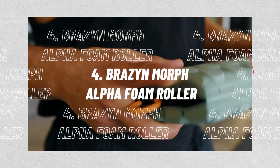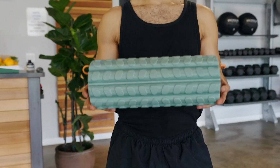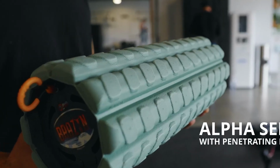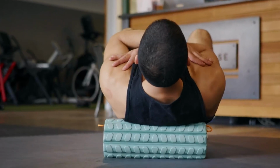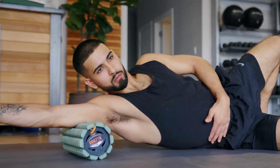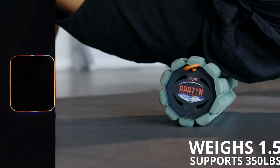Number 4. The Brazen Morph Alpha Foam Roller. The Brazen Morph Alpha Foam Roller solves the problem of awkward foam roller storage. You'll adore its clever and practical design, which is particularly perfect for travel. Simply pull the ropes to form the roller's cylinder shape and you can transport it wherever. No matter where you are, you can control your discomfort and hasten your recovery.